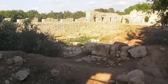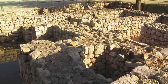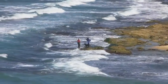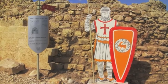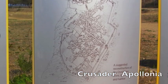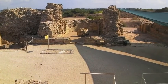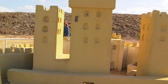Within this Muslim fortress is an Egyptian fortified palace. The Lord's Apostle Paul passed through Antipatris as a prisoner on the way to Caesarea. Along the Mediterranean coast, we came to Apollonia, an impressive Crusader seaport city. Eventually conquered by the Muslims and never rebuilt, the main fortress once looked like this large model.